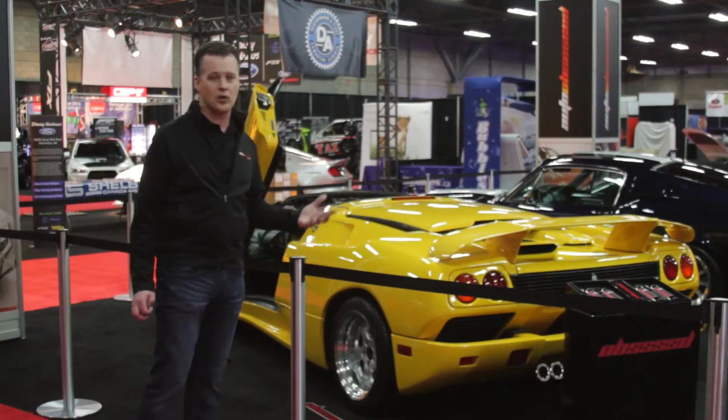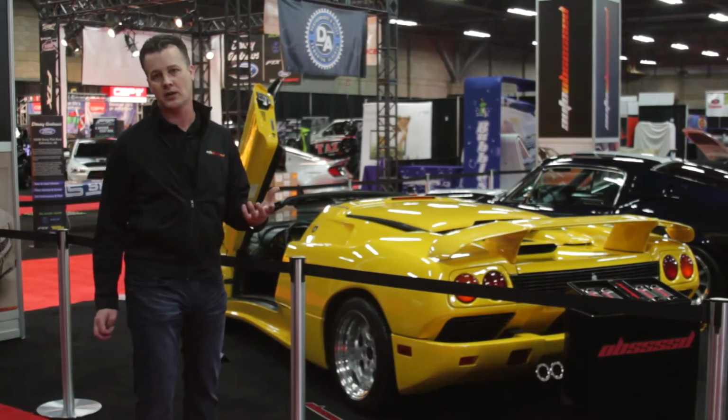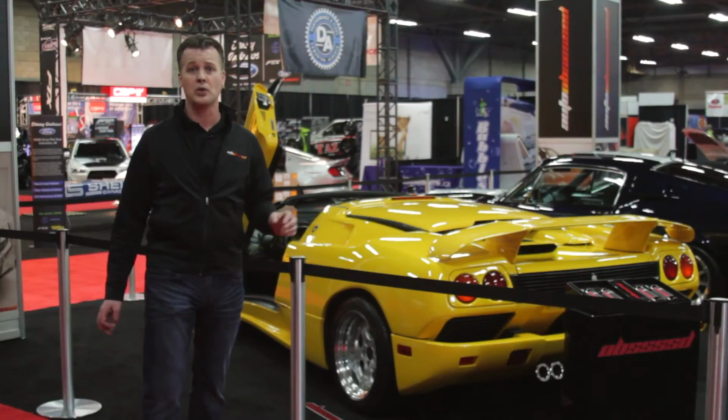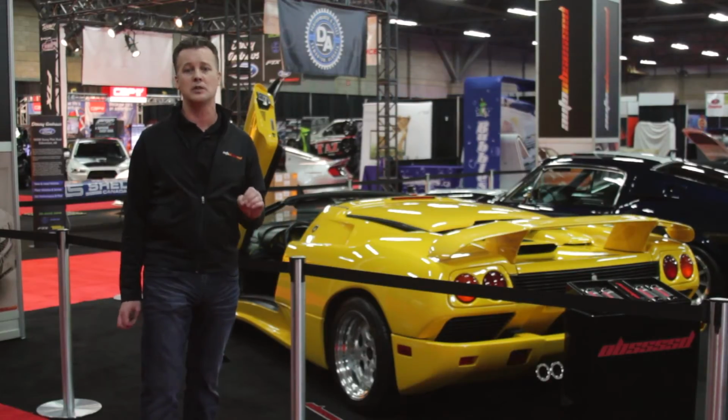The owner hasn't gone over the car with us yet. You'll see it later on this evening. He's going to be floored, and it's going to be a brand new car to him for sure. He's going to be absolutely impressed.